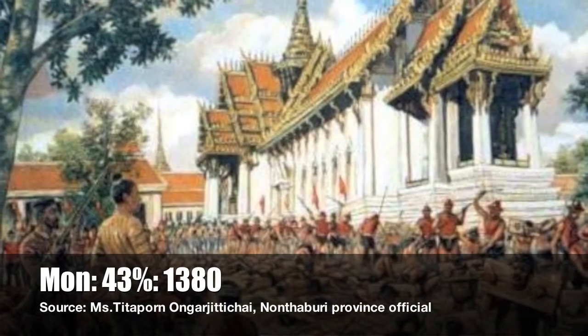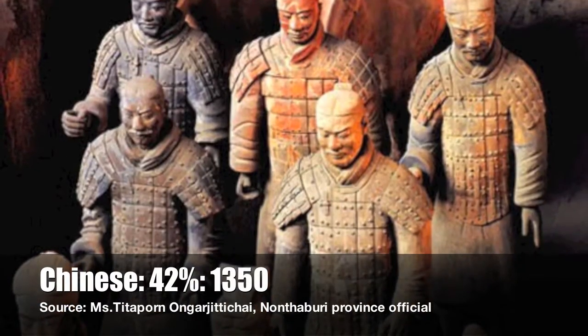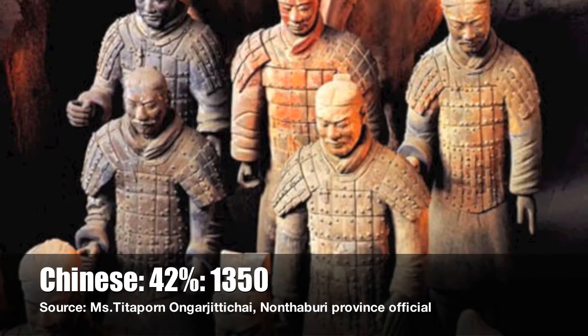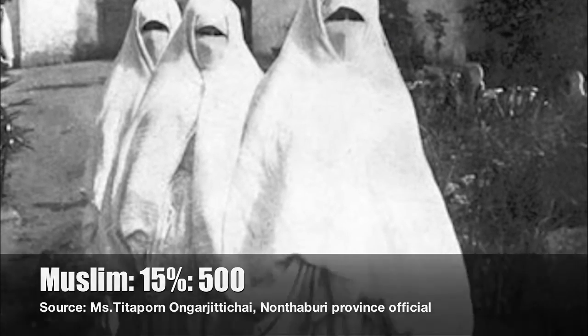3,219. Of the total, Mon people account for 43% or 1,380 people, while Chinese people are around 42% or 1,350 people. Muslims are a minority on the island, at 15% or 500 people.